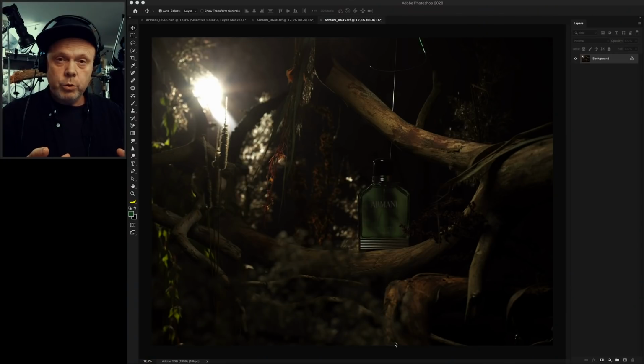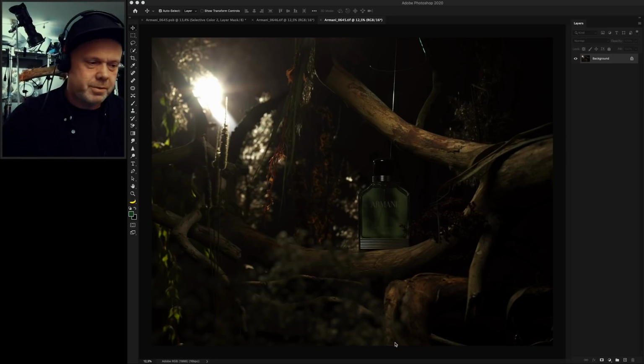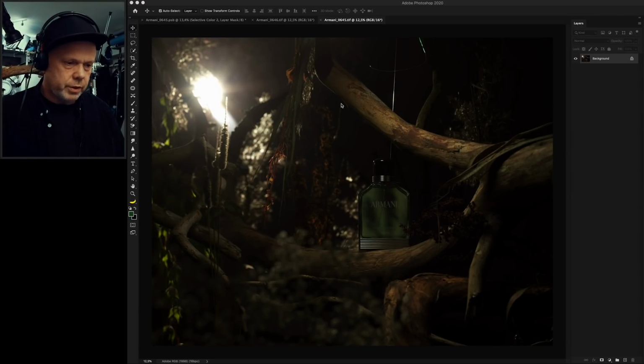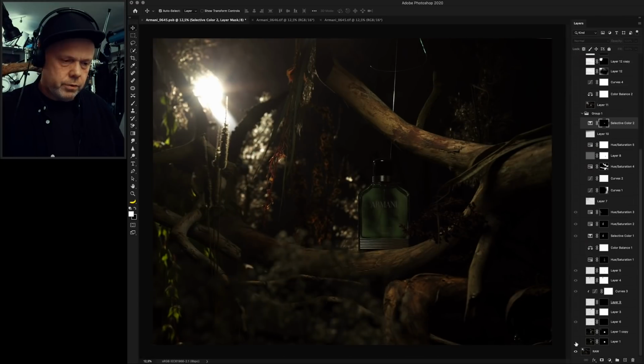Okay guys, now we're in Photoshop, and I will go through all the steps that I did in Photoshop. I will not show you the retouching process because that took a few hours, but I will show you all the layers, and it's basically two images. This is the first one with the overall nice light, and then the other one with the backlight turned off, so the bottle is nice. Yes, and here we have the Photoshop file that I've been working on. The first image, and this is the second one.